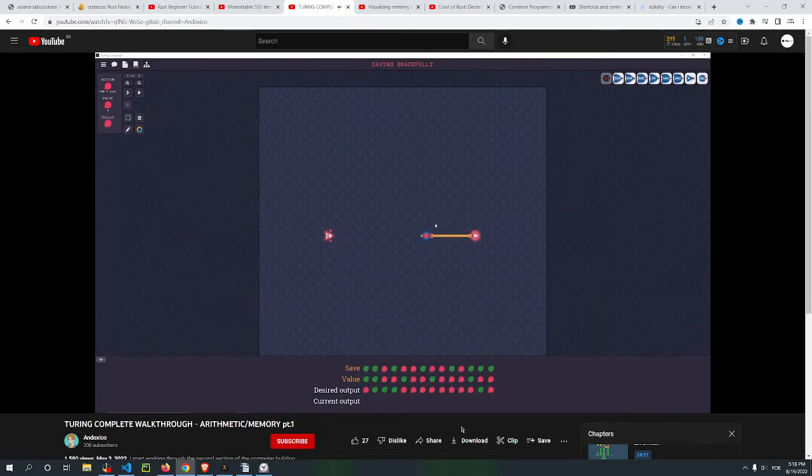Schematic. Alright, so two AND gates. One NOT gate going into the input of this AND gate. That's save, so that goes into the NOT gate.